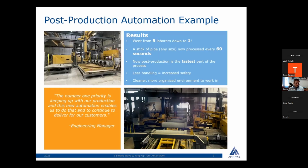Okay, so to kind of summarize the results of an automation system like this is taking 5 laborers down to 1 laborer, and that's a pretty big advantage in terms of labor savings. And then with the stick of pipe being processed every 60 seconds, the post-production now becomes the fastest part of the process, so it's not throttling back your output. With less handling, it's a much safer environment. And then, of course, it's a more clean, organized environment to work in. So really a good example of a successful automation implementation, really driving labor out of that manual back-end process.